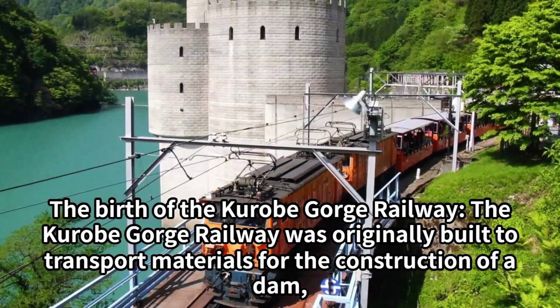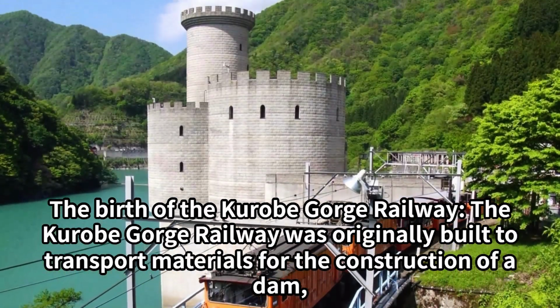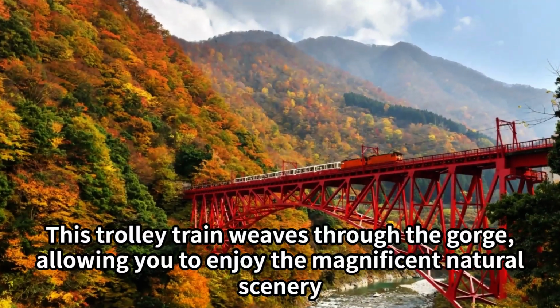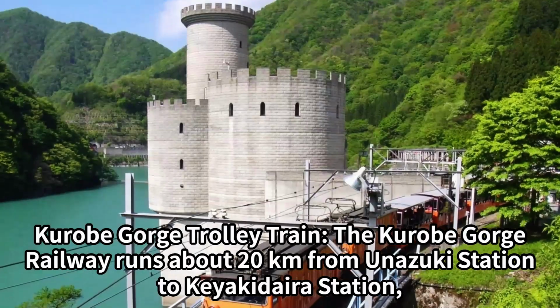The birth of the Kurobe Gorge Railway. The Kurobe Gorge Railway was originally built to transport materials for the construction of a dam, but is now used by many tourists as a tourist railway. This trolley train weaves through the gorge, allowing you to enjoy the magnificent natural scenery. Places to see. Kurobe Gorge Trolley Train.